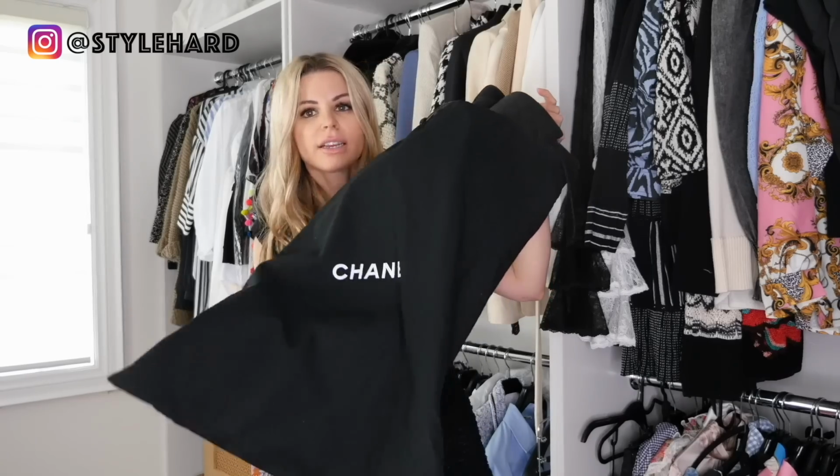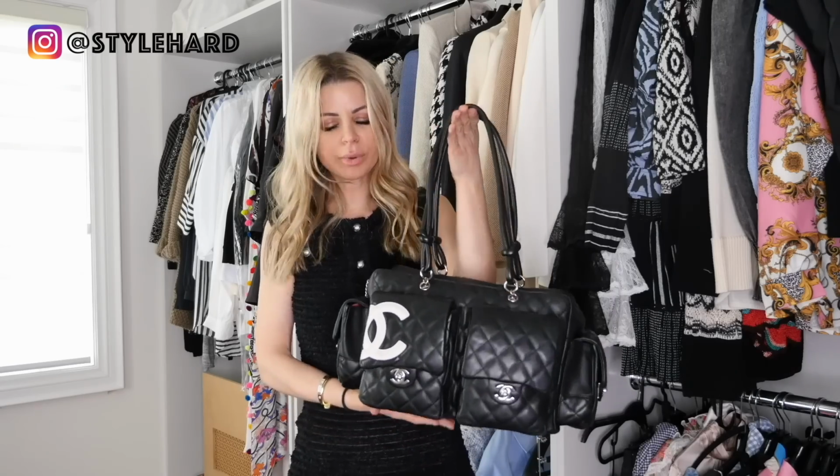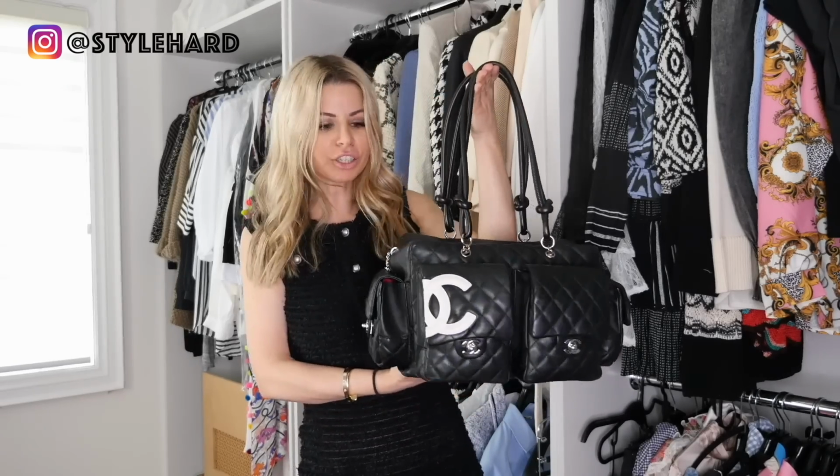Let's jump into the next bag. Here she is, halfway out of her dust bag. This is the Chanel Cambon Reporter bag. I don't know what year this was made. I think it was early 2000s when this Cambon collection came out. It was absolutely Cambon mayhem with Chanel.